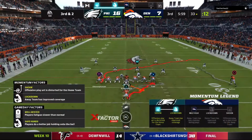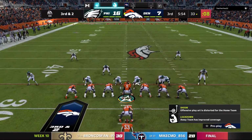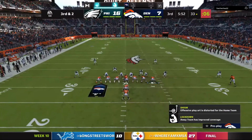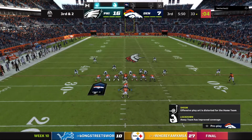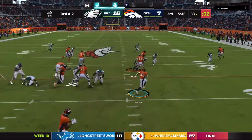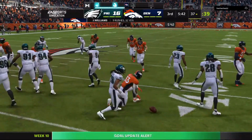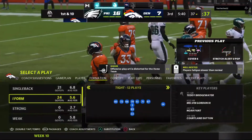This offense in desperate need of a conversion as they come up on 3rd down. What we got? Check 31, check 31. Watch safety creeping. Safety's creeping. Check 4. They'll try and run for it. Here's Williams. And he will have a 1st down as they get him to the ground at the 37.